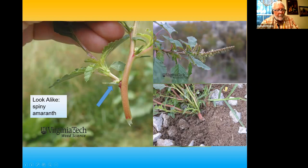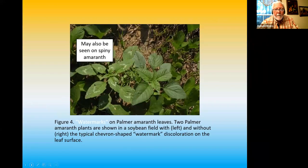Prostrate pigweed or spiny amaranth. That does have a spine. And a lot of times in early growth, spiny amaranth looks a little bit like the Palmer. So I've had people call me out thinking they have Palmer and they had young spiny amaranth. So it can be easily confused.